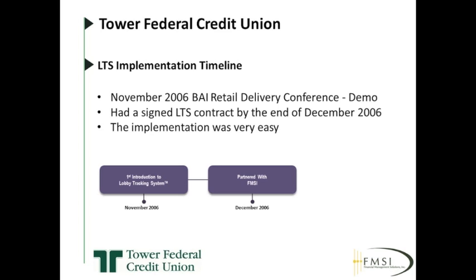In 2006, I attended the CAI Retail Delivery Conference and saw a demonstration of the lobby tracking system, which I believe FMSI had just purchased. We didn't know that there was anything like this available. We thought we were doing a good job with our sign-in and our lobby management. Being a previous FMSI customer, we knew the kind of service we would get with this product. So we signed up right away, and by the end of the year, we had our contract in place. We implemented the product in March of 2007. It was an easy setup, easy installation, and our IT department was thrilled with it. It was one of the easier installations they had ever had.